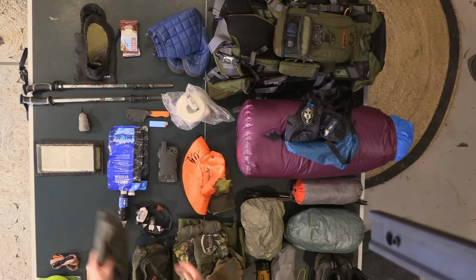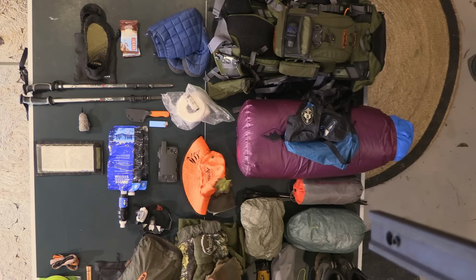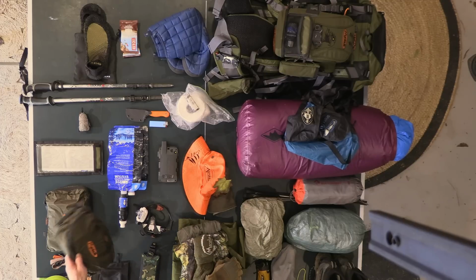This little dry bag here has got some toiletries in it, so I carry just a little bit of first aid, toothbrush, toothpaste, you know, just the personal stuff, some Panadol, Nurofen, just little cards just for that. Imodium in case you do get the trots while you're out there.